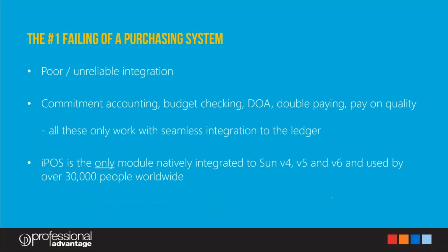So the number one failing of a purchasing system, and we've seen this many times where people approach us to say, we've tried to automate the purchasing, but it's been a failure. And it's been a failure because the system that they've kicked off with just doesn't have strong, reliable integration into the underlying ledger. And that is the piece that controls the single source of truth. Everybody wants to know that when they run their financial reports, those reports are accurate, reliable, and timely. And the bulletproof integration into the underlying finance system is a key part of making that happen.